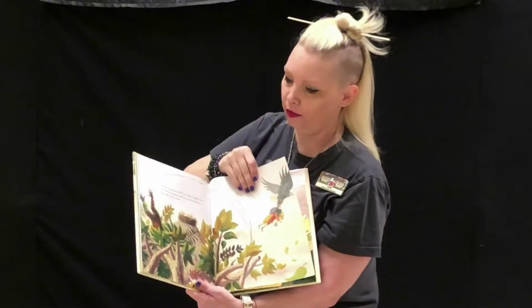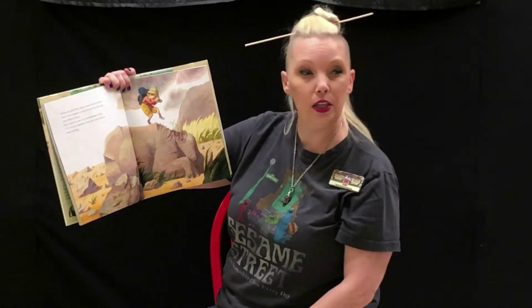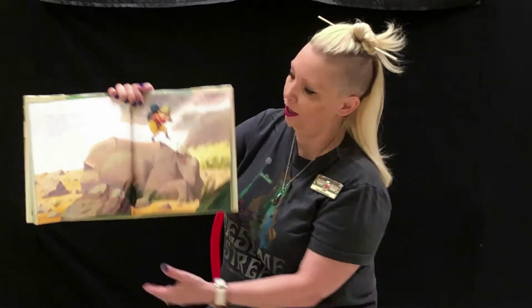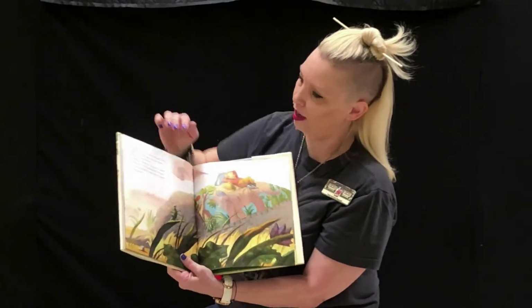He's very brave. When you get there, take a good look around, and if you happen to spot something big and gray, tiptoe closer. You'll want to see if it's an elephant or not. If it's not an elephant, then you just have to keep looking. It looks an awful lot like an elephant, doesn't it?